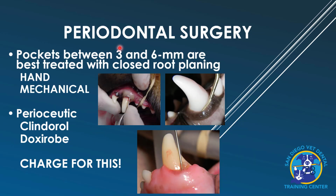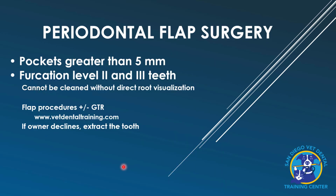So pockets in dogs between 3 and 6 millimeters that don't have furcation exposure, that aren't loose, should be treated with closed root planing, a combination of ultrasonic with a subgingival or universal tip, and a curette. Okay, get it nice and clean, and then add a periostatic. I'm a big believer in periostatics, whether it's Clindoral or Doxirobe, and you should be charging for it. Absolutely should.